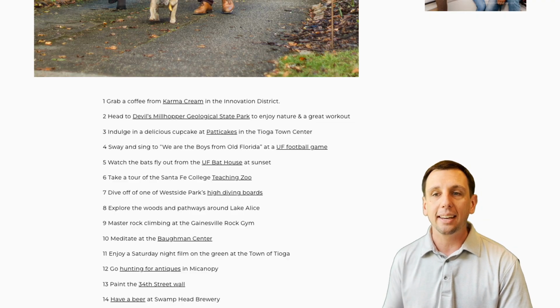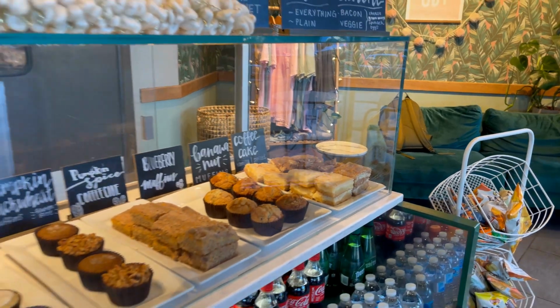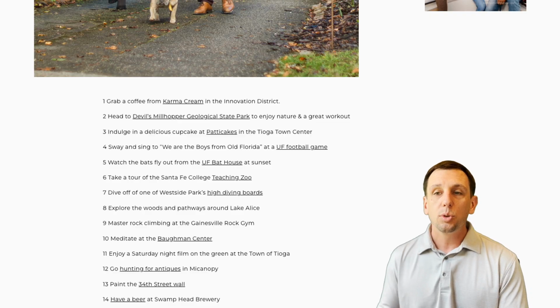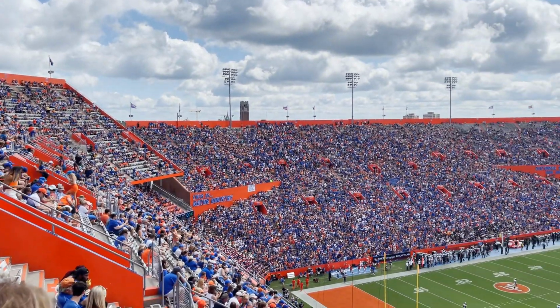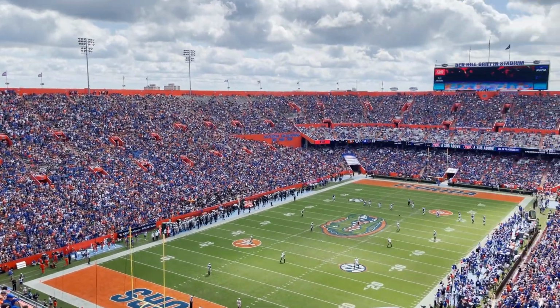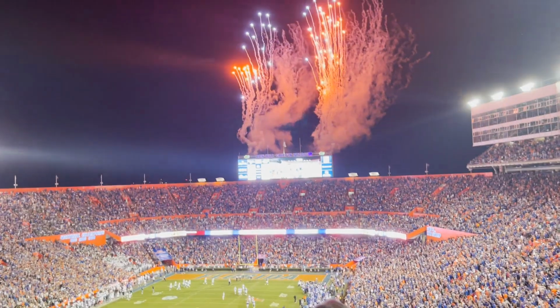Next you got Patty Cakes. Yes, please. They're very good. Love their coffee. Cupcakes are always great. Now, number 4, swing and sway to We're the Boys of Old Florida at a Gator game. You definitely want to attend a Gator game if you can. It's such a unique experience, a huge crowd, lots of fun, always a good time.